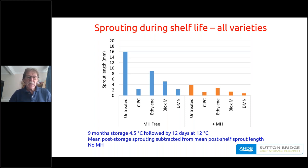You can see the bars on the left-hand side are where it's MH-free, and those on the right-hand side are where the tubers were treated with MH. And clearly, if you compare the untreated, you can see MH still has a residual activity during shelf life, even after the 9 month storage. If you then combine that with something else, a Biox or DMN, you get really very effective sprout control during that period. I have to mention that with DMN, this followed the recommended harvest interval of 30 days. So there's still residual DMN there that we can see working in conjunction with MH.